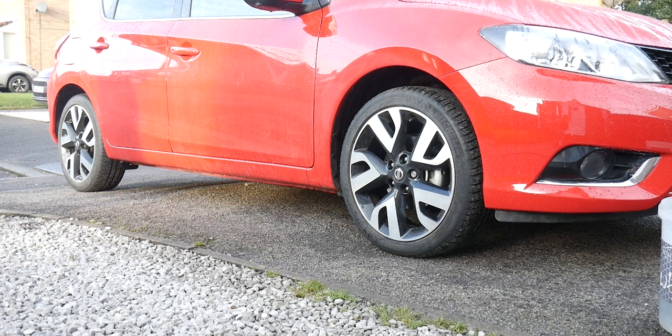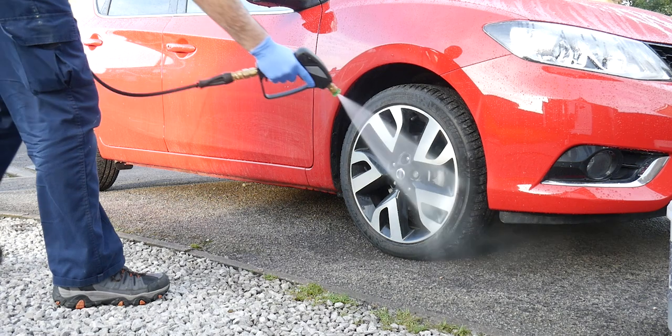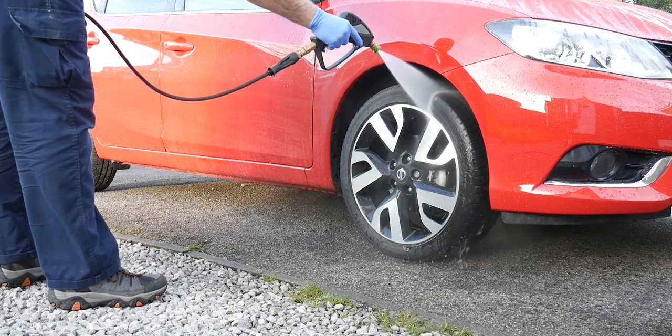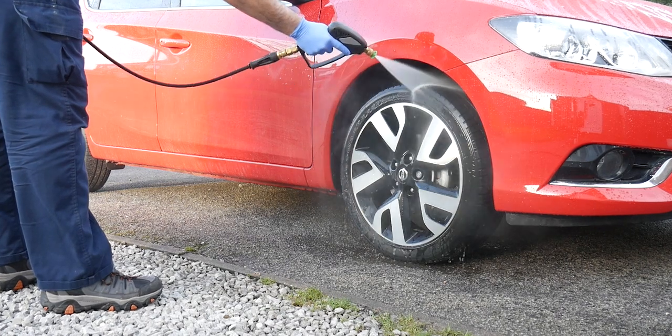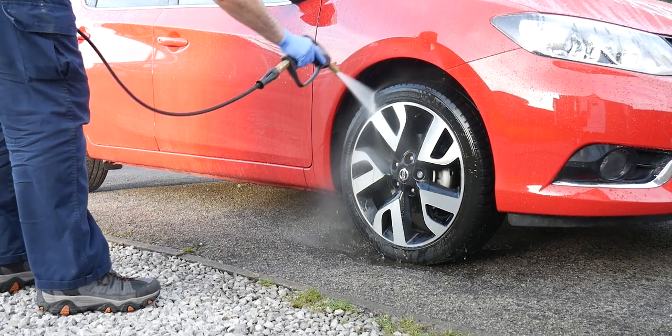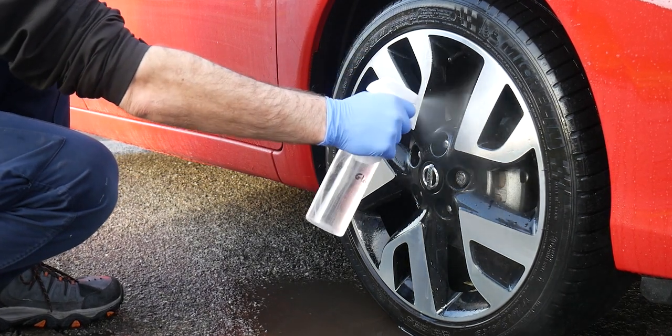Right, so onto the detail then, and as you can see, not the dirtiest car in the world, but it's probably one of the first contact washes it's had in about a month or so. As always, we're going to be starting off with the wheels and tires, giving the tires a clean with some all-purpose cleaner, and then using the wheel cleaner from MTS in this clear bottle that I've got here now.